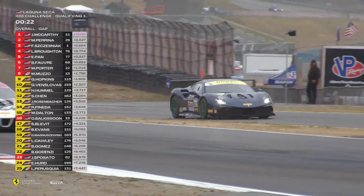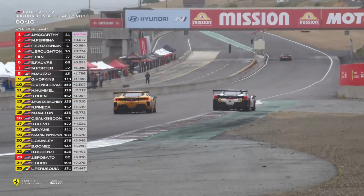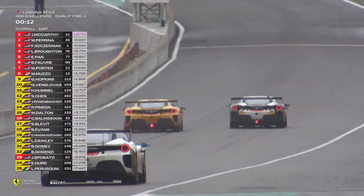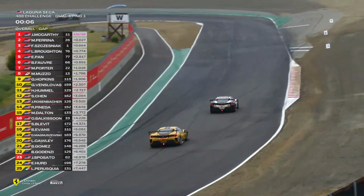And it's certainly bit Eric Hurd on the bottom, and he's come in, and Jason McCarthy then he's going to be able to get another lap in, Tony, because we've got 14 seconds left on the clock as he drag races now over the start-finish straight and into turn number 1.